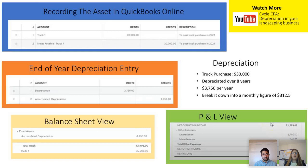So $30,000. And then in row 2, I created a liability account. I called it notes payable for truck 1. And then I credited that liability for $30,000. This would work if, again, there's no down payment. You finance the whole purchase price.